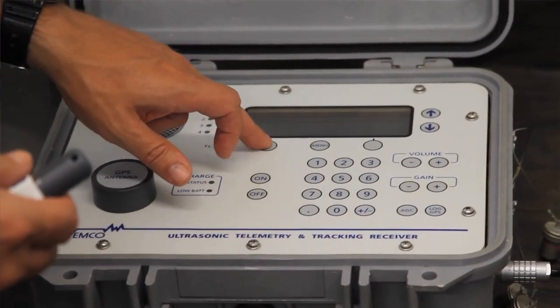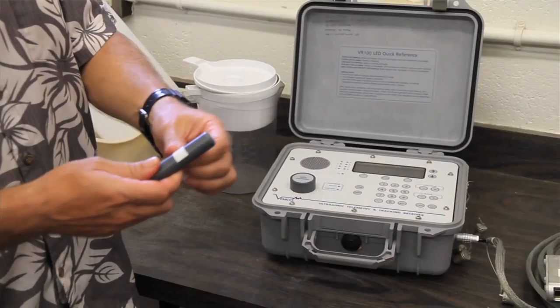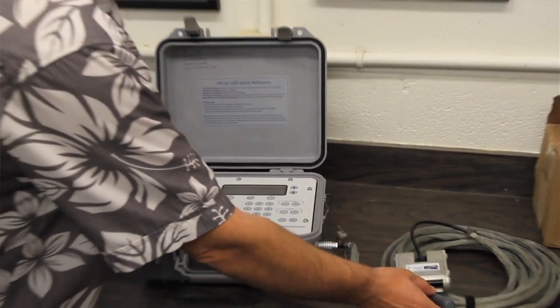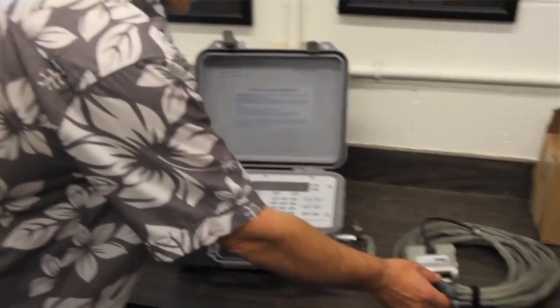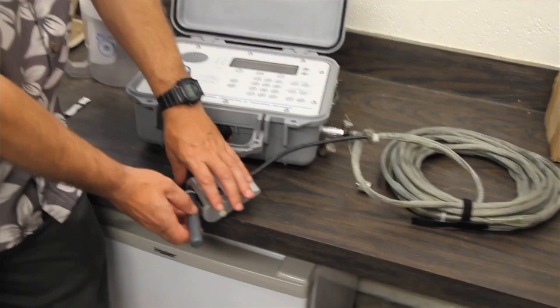So if I go ahead and I switch this unit on, then touch the hydrophone, you can hear that the hydrophone is live. And then if I go ahead and I pull off this small magnet, which will activate this tag, and put it up next to the hydrophone, you can hear it starting to beep.